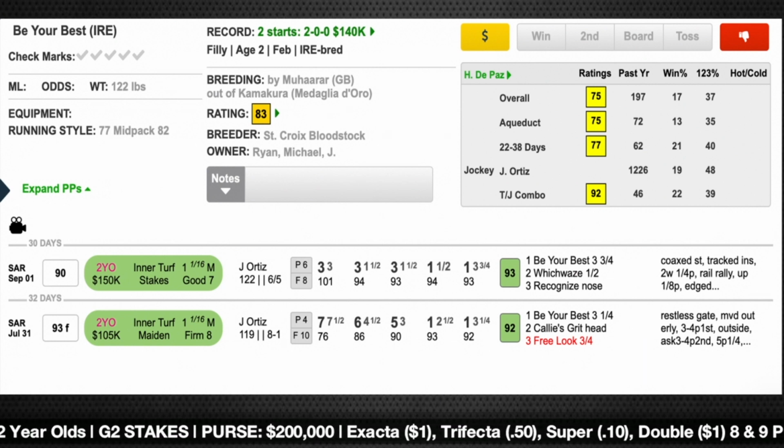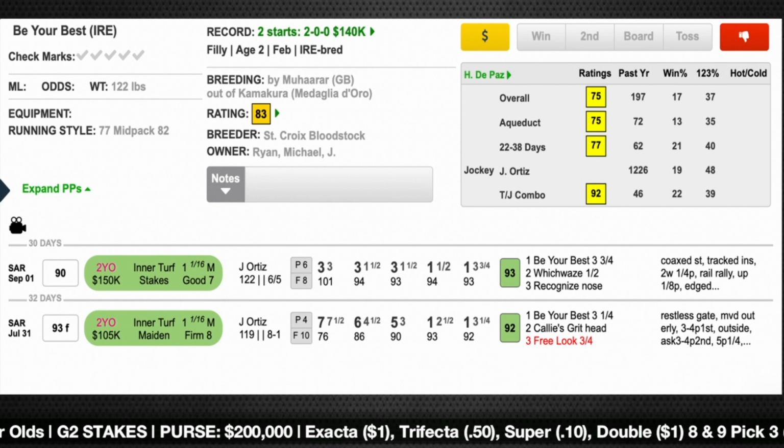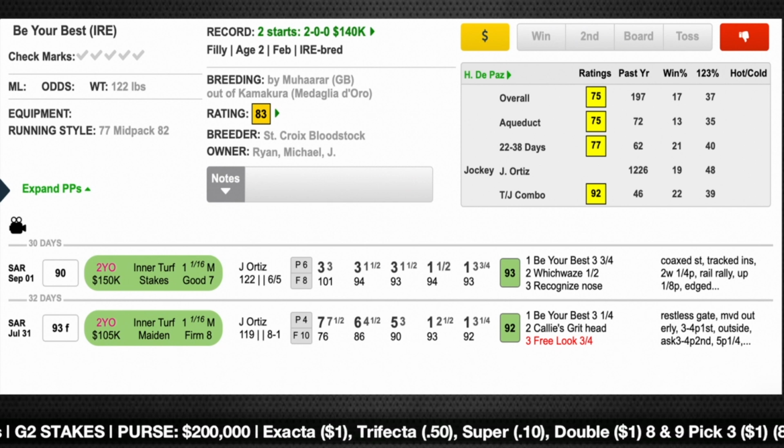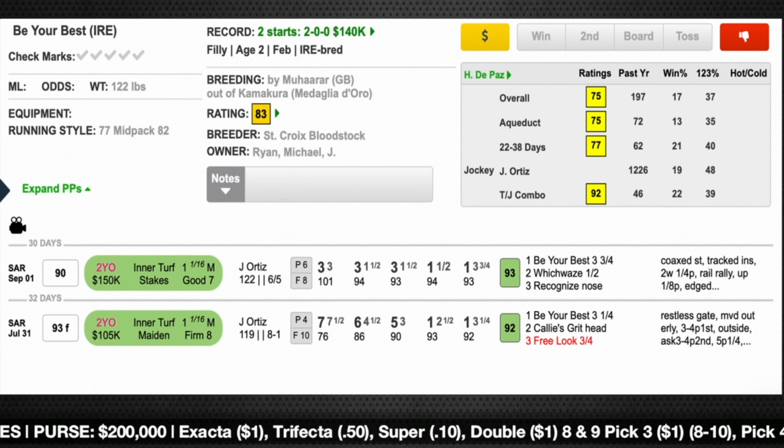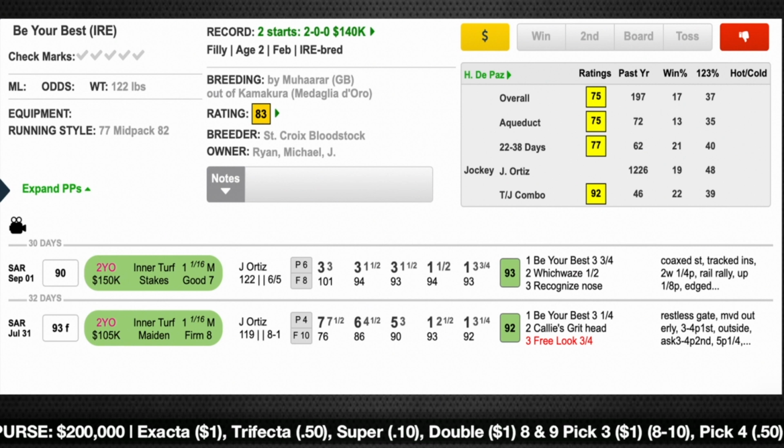I think she's shown a lot of talent in both of her races. Her debut was very visually impressive as she basically covered ground the entire way, going 3 to 4 wide around the track before drawing off at the end. Like I said, it was encouraging to see her come up the rail last time.